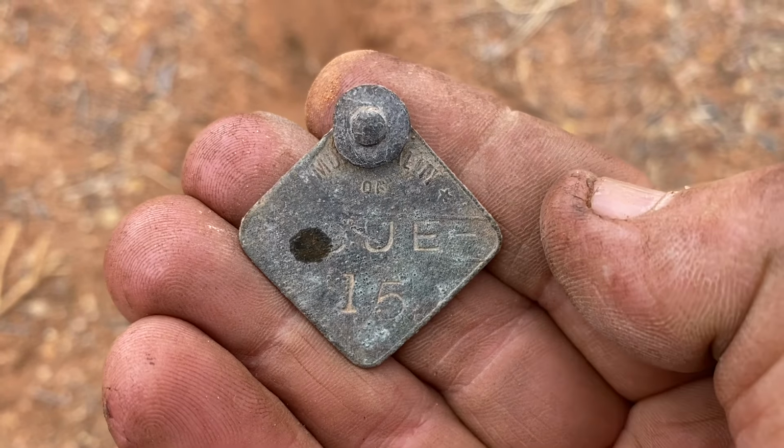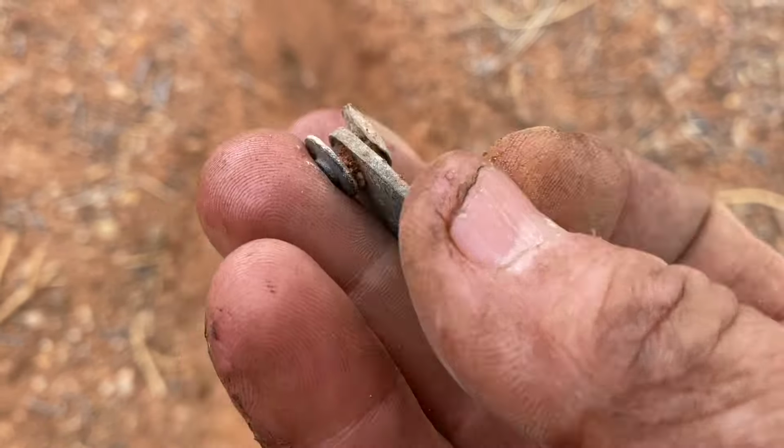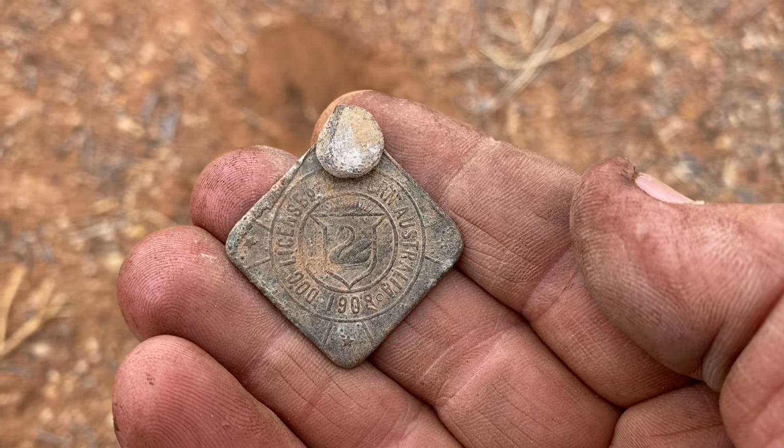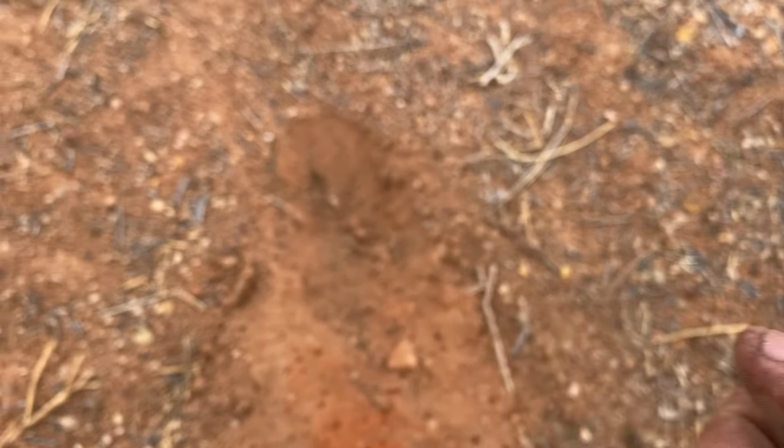So absolutely fantastic tag, beautiful find. I'm really stoked to have this one, another one for my collection that I don't have. So yep, I'll keep going, and I'll see you on the next dig.